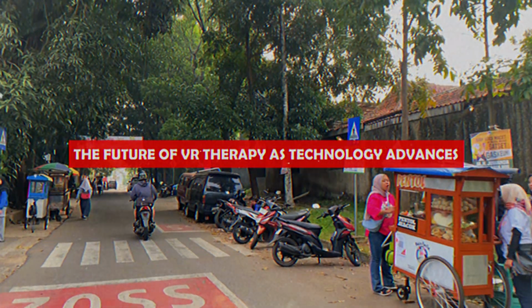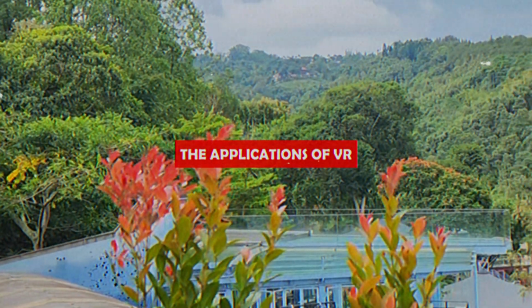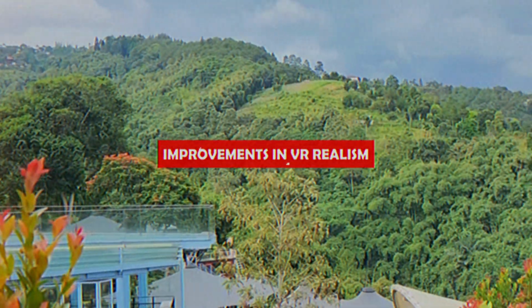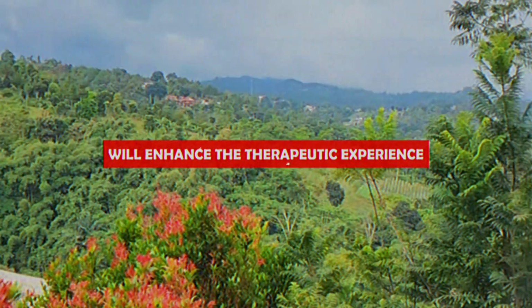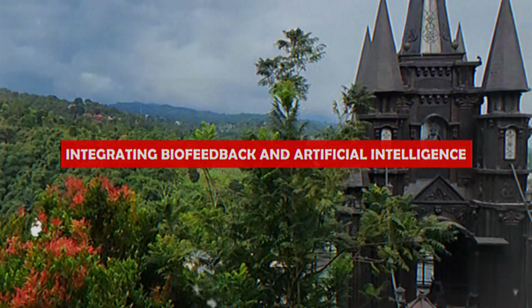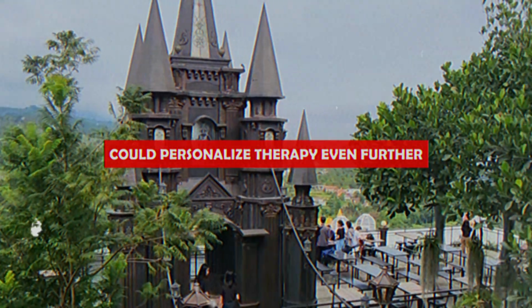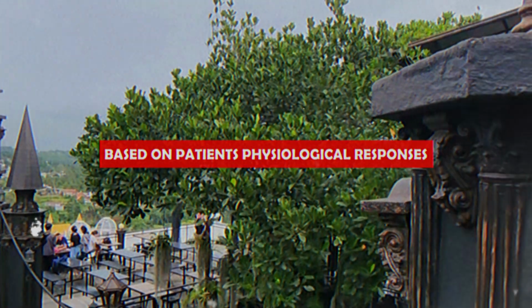The future of VR therapy. As technology advances, the applications of VR therapy for anxiety disorders are likely to expand. Improvements in VR realism and interactivity will enhance the therapeutic experience. Moreover, integrating biofeedback and artificial intelligence could personalize therapy even further, adapting scenarios in real time based on patients' physiological responses.